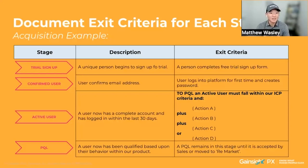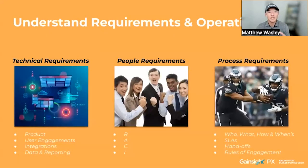And that's going to bring us to our final must do, which is understanding your requirements and operationalizing. As I mentioned a bit earlier, there's a few different types of requirements: technical, people, and process. Technical requirements include things like what is required from your product, such as your signup page and registration page, or maybe even adding paywalls or feature flags to your trial experience.